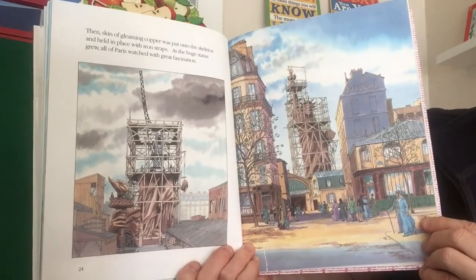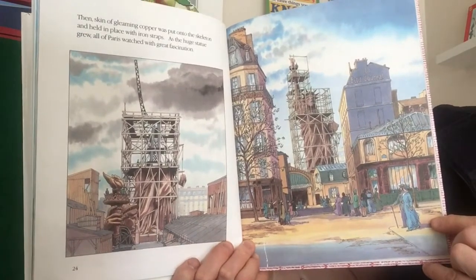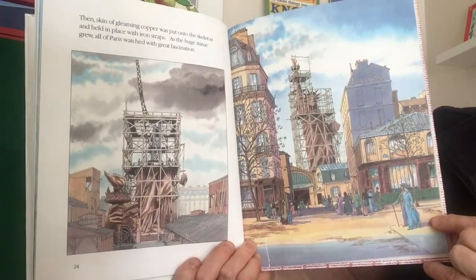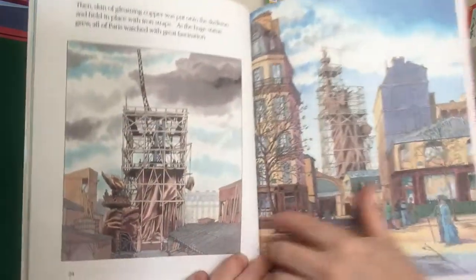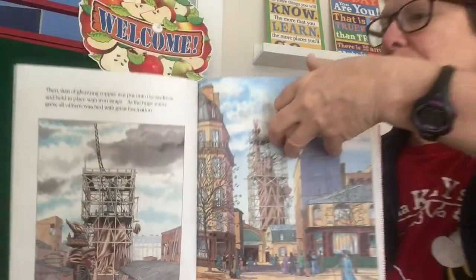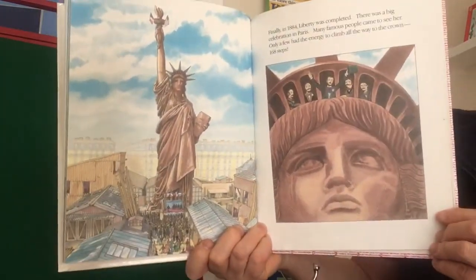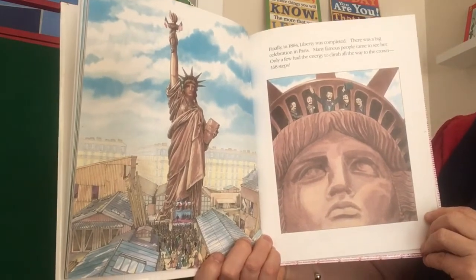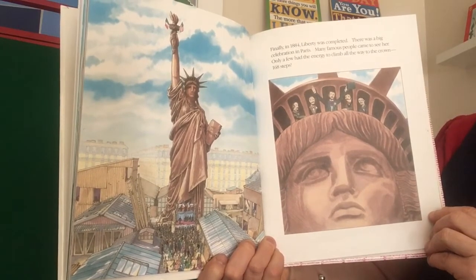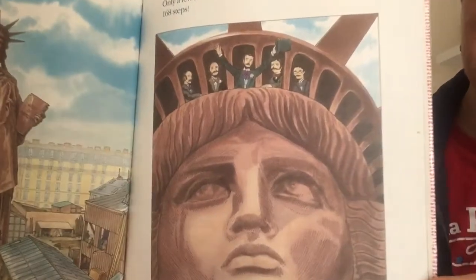Then, skin of gleaming copper was put onto the skeleton and held in place with iron straps. As the huge statue grew, all of Paris watched with great fascination. Wow, and I think we've seen photographs that the illustrator must have looked at when he made these drawings. Finally, in 1884, Liberty was completed. There was a big celebration in Paris. Many famous people came to see her. Only a few had the energy to climb all the way to the crown, 168 steps.